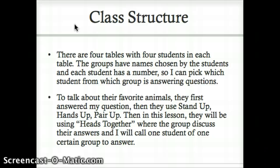They talk about their favorite animals that they had already previously talked about. They answer questions, they show their favorite animals, they mimic, they did some TPR, and then we use stand up, hands up, pair up. I try to use a lot of cooperative learning. So they walk, they stand up, they put their hands up, they find a partner, and they ask each other questions, and then they put their hands up again and go find another partner.